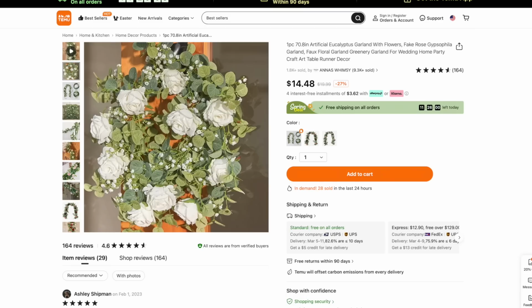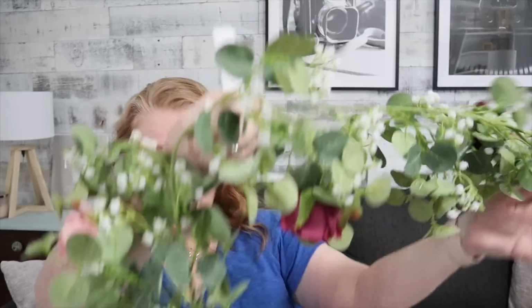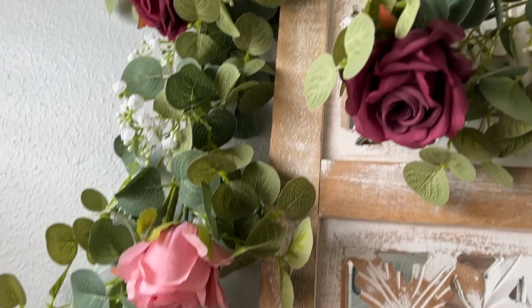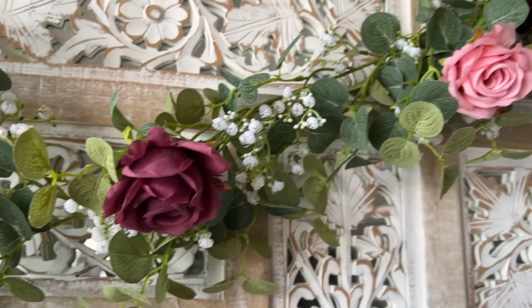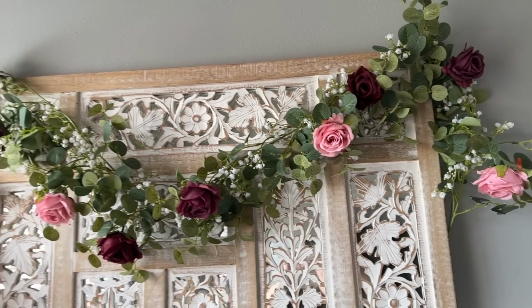The last floral piece that I picked up was a 70.8-inch garland that has these little baby's breath flowers in it. It's got some darker roses along with some pink roses. And honestly, these are really pretty. I feel like if you worked some fairy lights into this, it would be a great centerpiece for bridal showers, wedding showers, even weddings. You definitely could also use it in spring DIYs, coming in at $14.99. I feel like it's a very good value for what you get. So definitely impressed with their garlands.